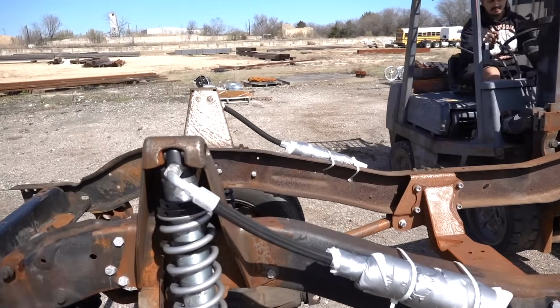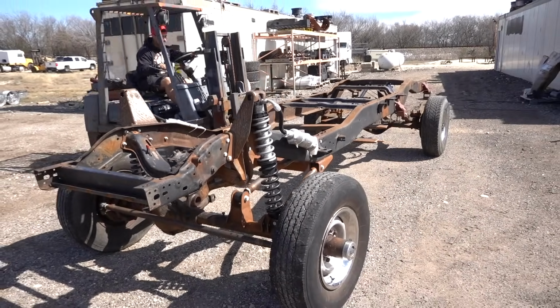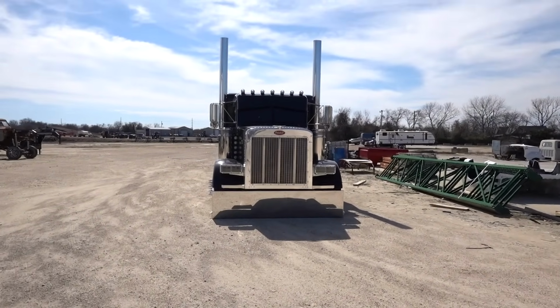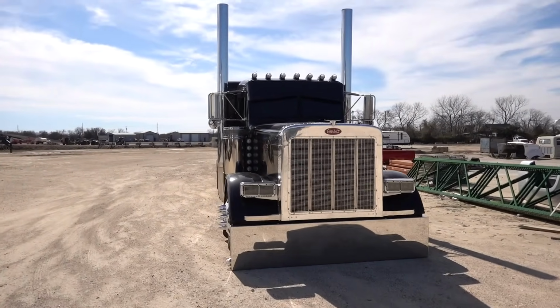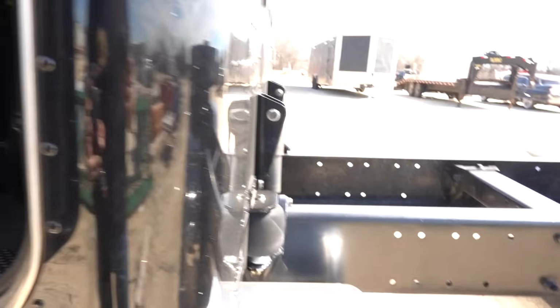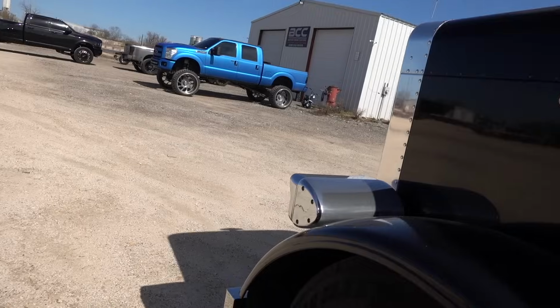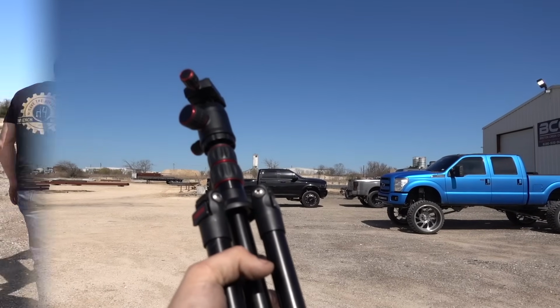All right, I'm going to set you guys up on some time-lapse mode. We'll go ahead and get this thing disassembled. Look at the Peterbilt though. Looking like a whole snack. Here we go. We got the tripod.